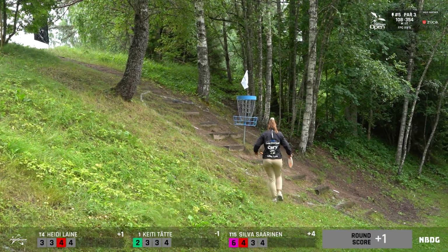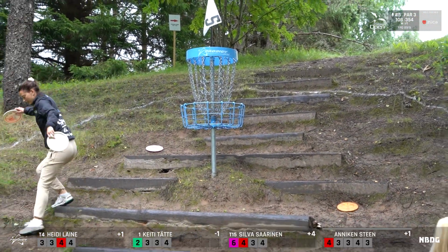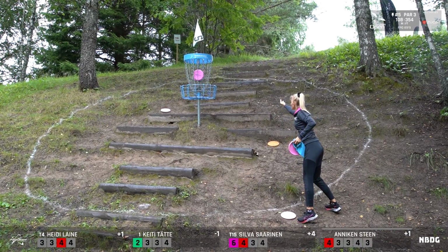Anniken just has great pace control on her putts. That's kind of the mark of a good putter, is someone that can really set the putter in there if they need to.